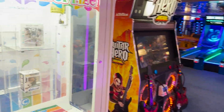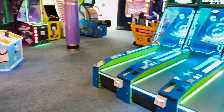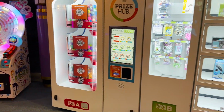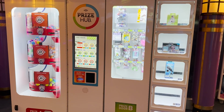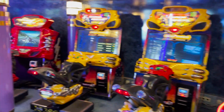But they have all kinds of stuff in here, all the usual favorites. Skee ball, you can't beat it. And it kind of wraps around. This is actually a pretty large arcade for a cruise ship, and it does have the virtual prize hub. So your SeaPass card or your arcade card, if you purchase one, will keep track of your virtual tickets, and you can redeem those for prizes there in that prize hub.